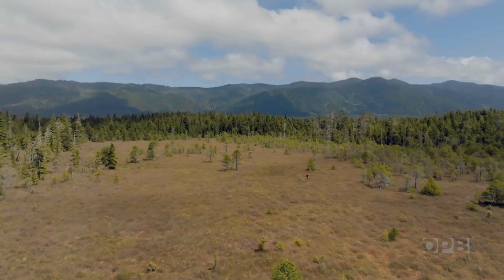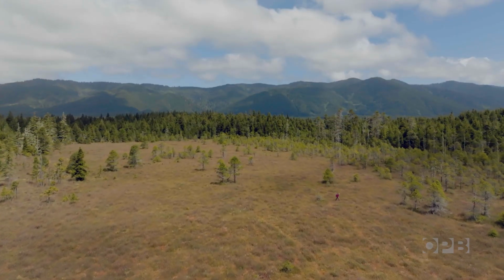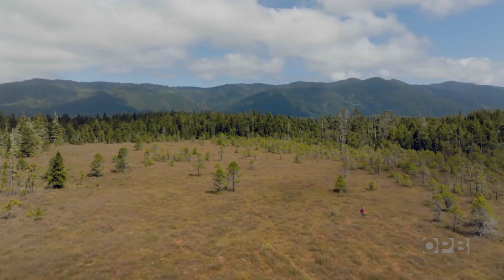Crowberry Bog is now a state natural area, and Joe had a lot to do with that effort. This place is near and dear to my heart. I was coming out so often that my kids started calling this Daddy's Bog. Dad, where are you going? I'm going to the bog. And they knew exactly which place I was talking about.